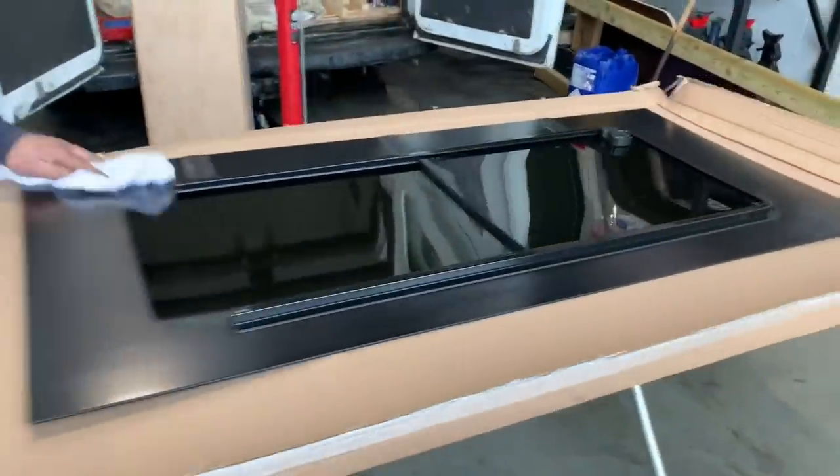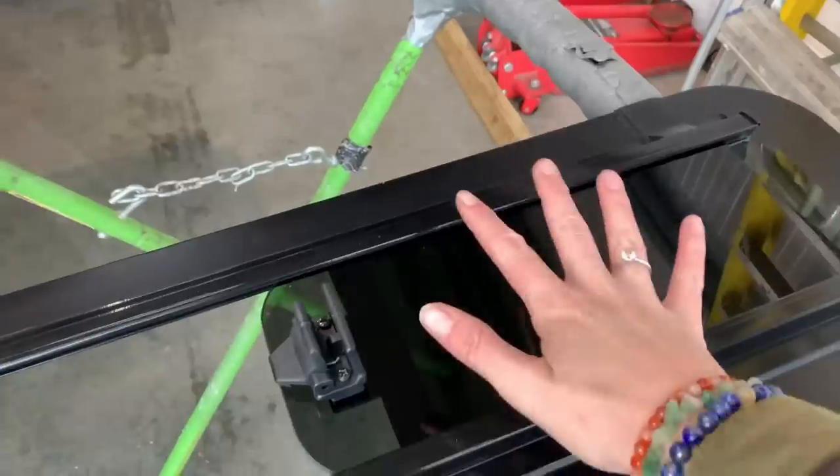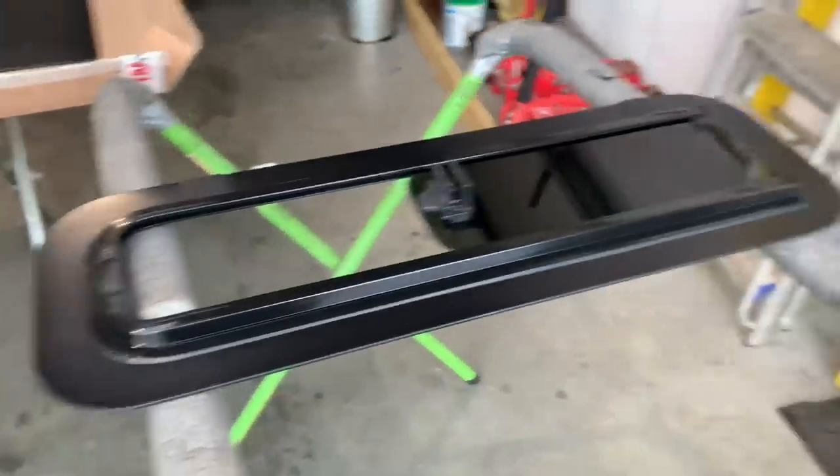So we've got this big one. And then this little one, which is bigger than I expected, actually. I thought that was going to be a lot smaller, but it's... So that one's going above my bed.